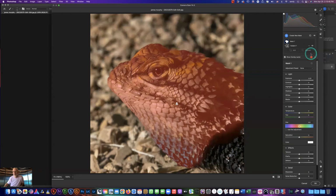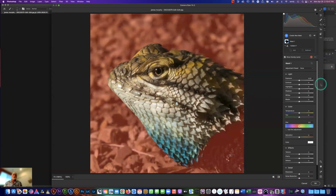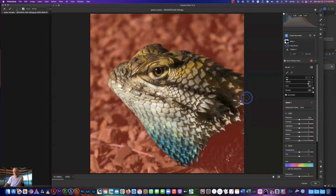Last time I tried doing it after I painted, it got really weird. I've run into that several times. If you're going to invert it, invert it before you add or subtract to it. Otherwise it gets real weird. And then now we'll subtract with a brush, and then you can just grab what you don't want.